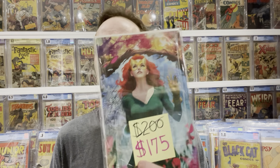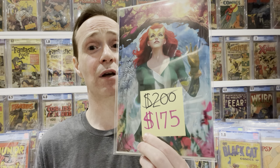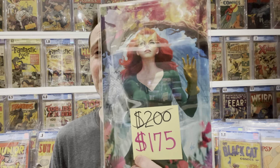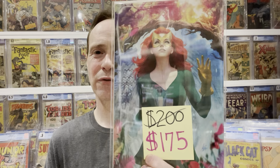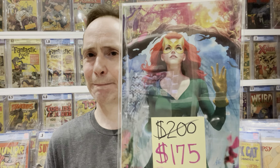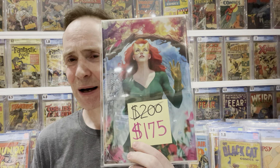This is X-Men number one. And this is the virgin variant for it. This book is extremely pricey. I think this is the 1 in 500. It's a really rare book. Art Germ virgin variant. And normally this goes for, I don't know, like $300 in a raw high grade. And this is easily a 9.8. I don't see any flaws with it.